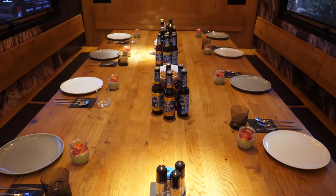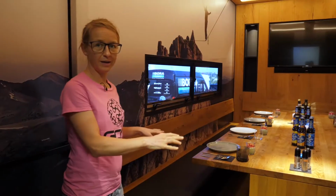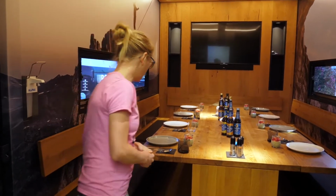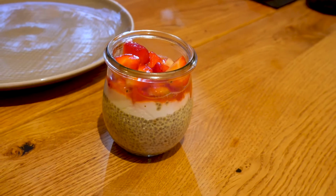Well, this is quite something, isn't it? What a beautiful bus on the inside, all laid out in wood, beautiful dining area, and it's set for dinner already. And I have to say that their dessert is making me feel a bit hungry. They've got a chia pudding with strawberries on it, yum. Anyway, you can see they've got a lot of storage space in this bus.